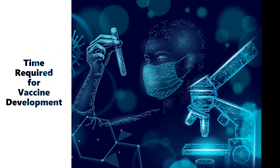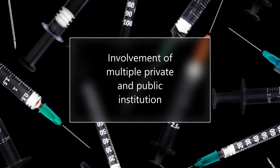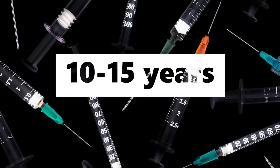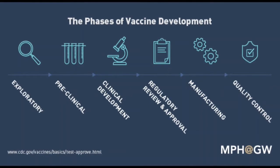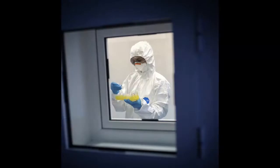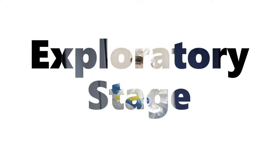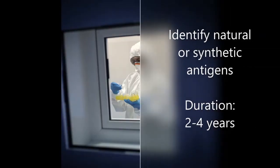Vaccine development is a complex process involving multiple institutions to govern necessary compliance, lasting 10 to 15 years. It undergoes multiple phases of scrutiny before reaching humans. The first stage is the exploratory stage, which involves basic laboratory research lasting 2 to 4 years to identify natural or synthetic antigens that might help prevent or treat a disease.